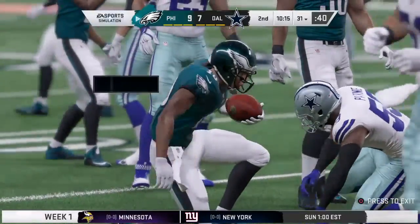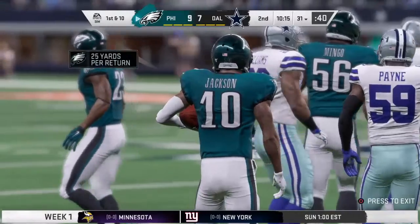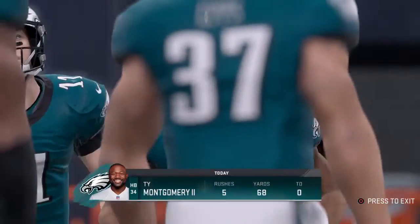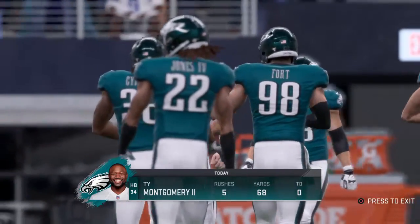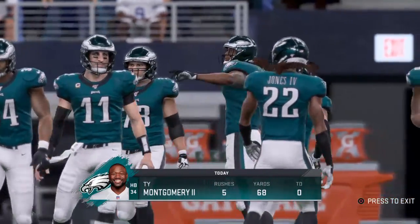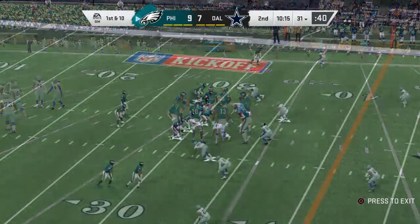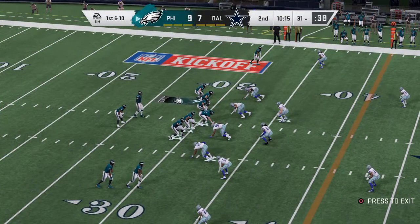Nice job bringing that one back. 14 on the return. And the Eagles will have it, taking over at 1st and 10. Ty Montgomery and the offense getting set for their next drive. A good job in the passing game, decent job in the running game, but really they've been more effective through the air. We'll see if that shifts at all as this goes on.